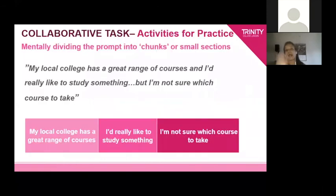Now, let's have a look at a sample prompt. If the examiner gives you a prompt like this, "My local college has a great range of courses and I'd really like to study something, but I'm not sure which course to take," the moment you listen to a prompt like this, instead of fixating on one or two parts of the prompt, you could divide it mentally into smaller parts.